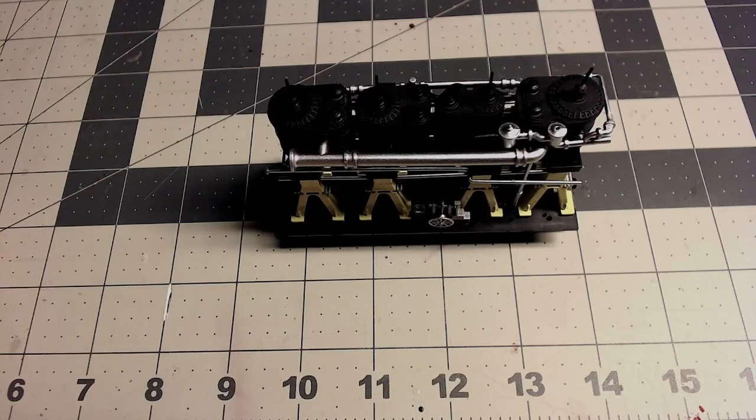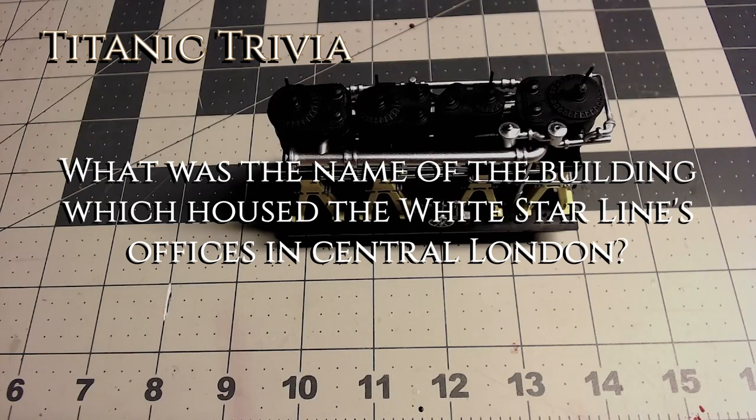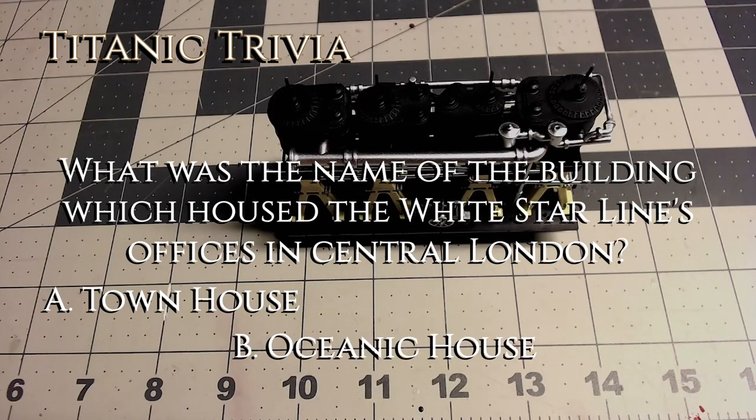But before we do, our first Titanic trivia question for this pack is, what was the name of the building which housed the White Star Line's offices in central London? Was it A, Townhouse, B, Oceanic House, or C, London Star? We'll find out the answer at the end of stage 34.